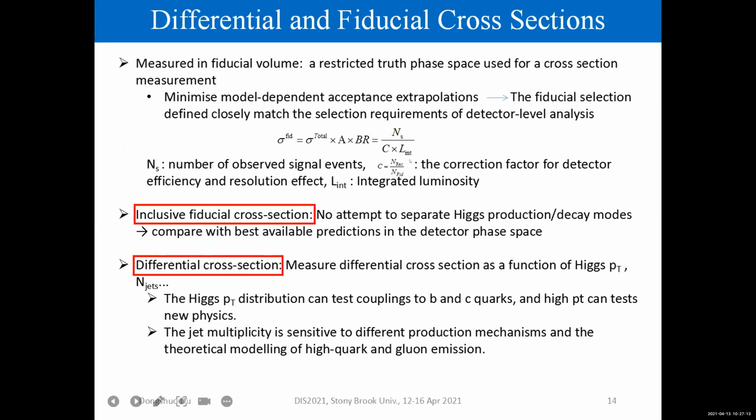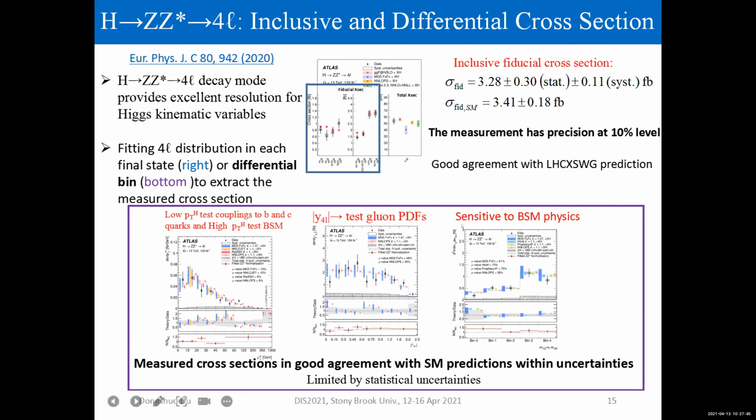And slide 14 is about the differential and the fiducial cross-section. First, you need to define a fiducial volume, which is restricted to the phase space used for the cross-section measurement. And here I give the fiducial cross-section definition. In this fiducial volume, we can measure the inclusive fiducial cross-section and the differential cross-section. And for the differential cross-section, we can measure the cross-section as a function of pT, number of jets, and so on.